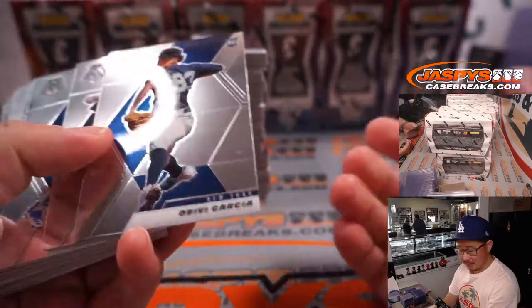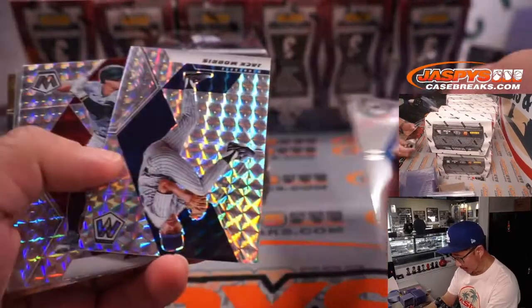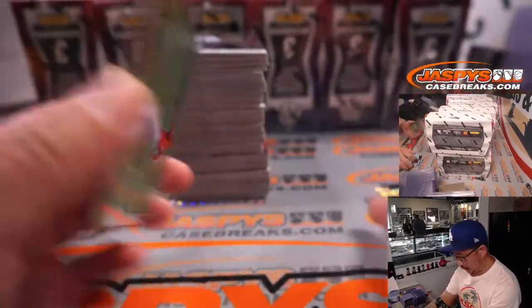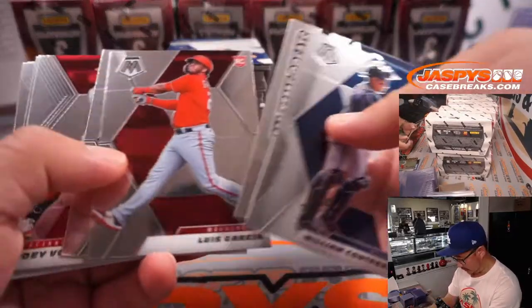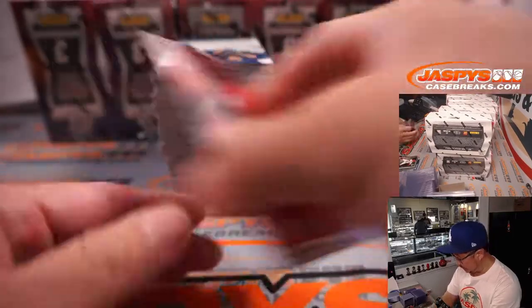Thanks, everyone. Love this Mosaic design. I think they did a great job with this. It's a pretty familiar design, except you get baseball players, which I love. And remember, all cards ship, so you'll be getting all this sort of stuff. I like it. I dig it.